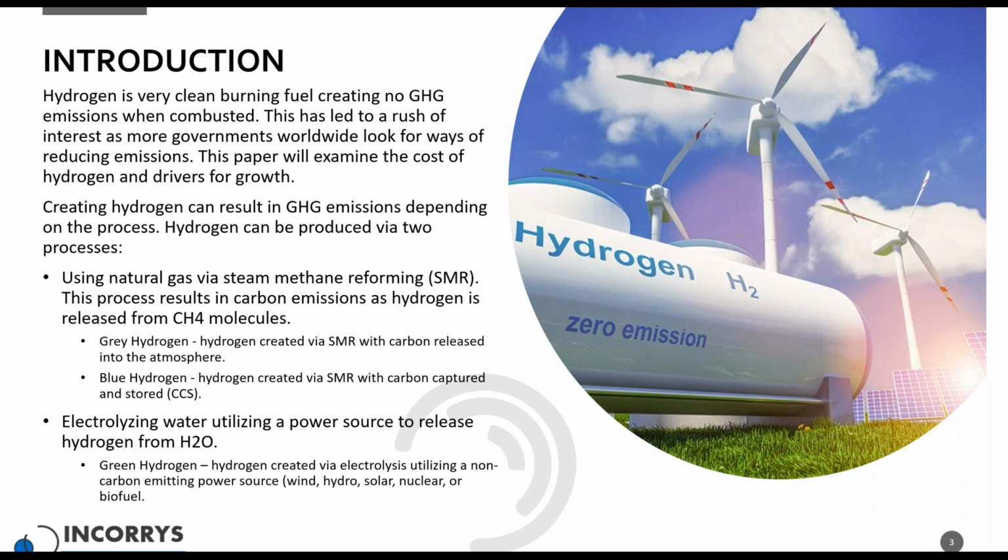Electrolysis is, you know, 2 to 3 times as much in terms of cost as steam methane reforming. Today, most of the hydrogen in the world is created using the SMR process. Lots for refining and other industrial processes is typically what it's used for today.